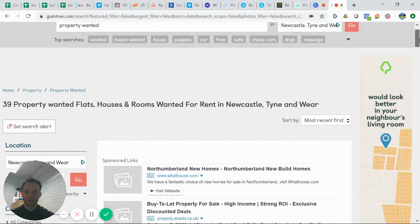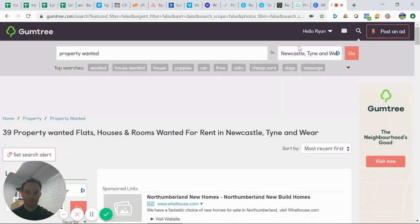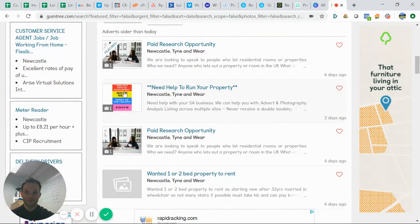This is properties wanted in Newcastle. So here, property wanted Newcastle, in the property wanted section, you will find there's our advert.